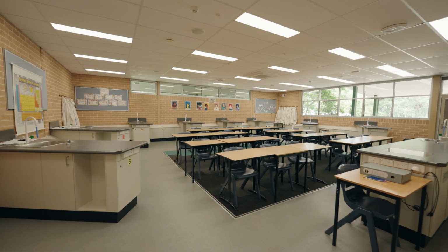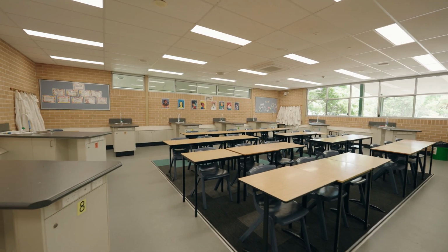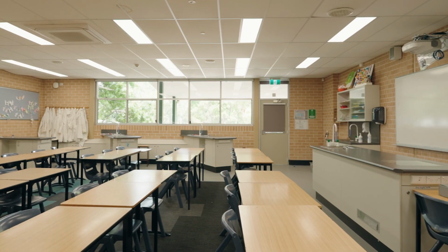The old space was way ahead of its time in the 1990s, but it was in rows. It was very fixed and the children couldn't move around, and the main thing on stage was the teacher's desk. And the head of science did not want that.